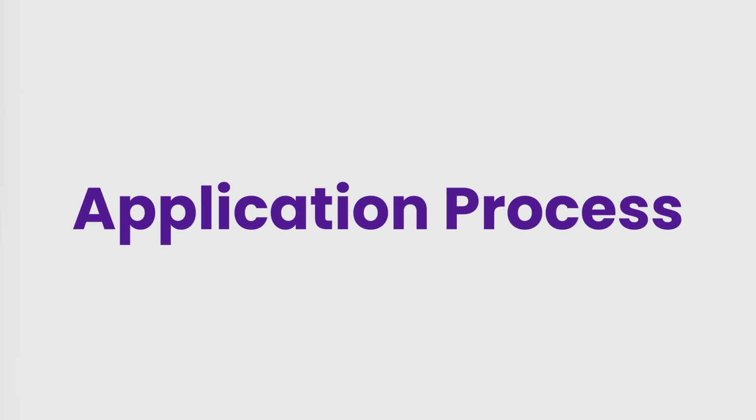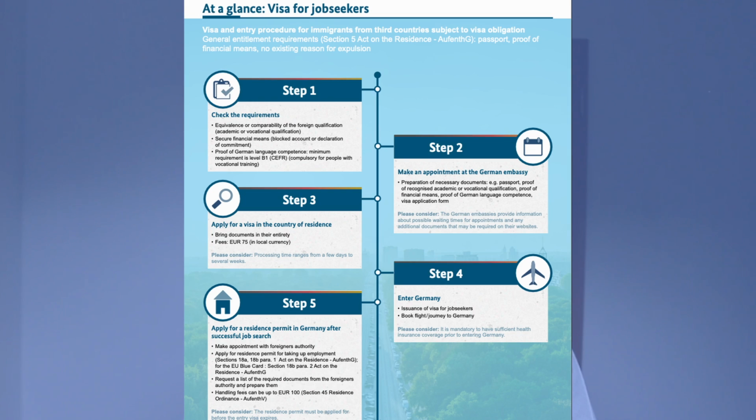Application process, it's again the same 5 steps framework. Here the 5th step is slightly different. In the other 2 categories, after coming to Germany, you will apply for a permit card. Here you will not apply for a permit card immediately. You will need to find a job first. Based on the job nature, you will be able to apply for either a D visa or a blue card visa.